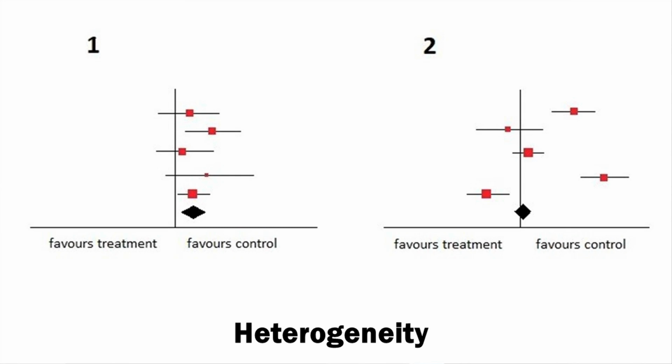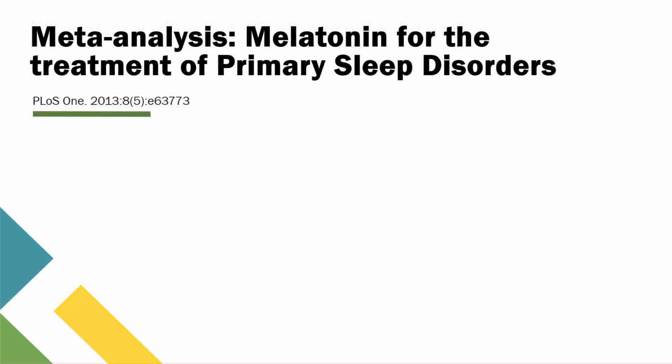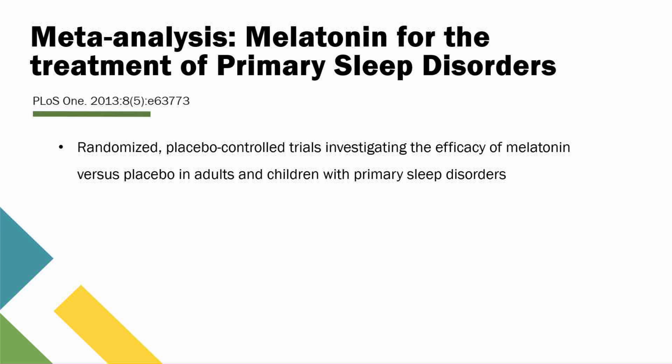So in this first picture, you can see that if we draw a line straight through the center, that gives a pretty good description of where those results lie. In the second picture, a line straight through the center doesn't really accurately describe any of those results, so they're less comparable. So my first study was a meta-analysis, and it's looking at treatment of primary sleep disorders.